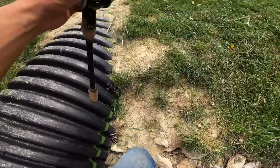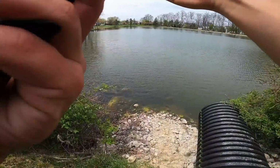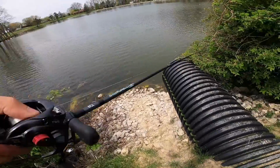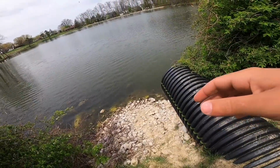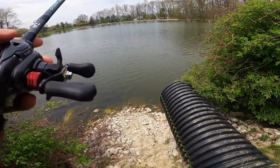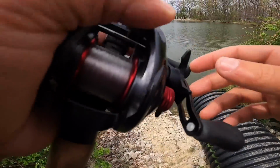I'm gonna take that bandito bug and flip it down in there just because. Never want to pass up on an opportunity. You never really know. Seems like there's some rocks here, so there's a good chance that if I throw this bandito bug in there, and bring it off the bottom, maybe there might be a fish down in here.